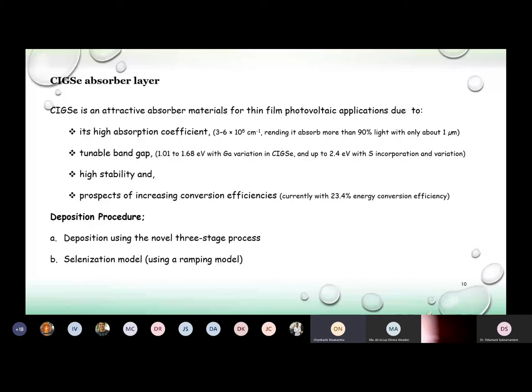The deposition we'll be adopting is the novel 3-stage method, and subsequently selenization using a ramping method. After the CIGSe absorber layer deposition, we intend to do a post-deposition treatment.